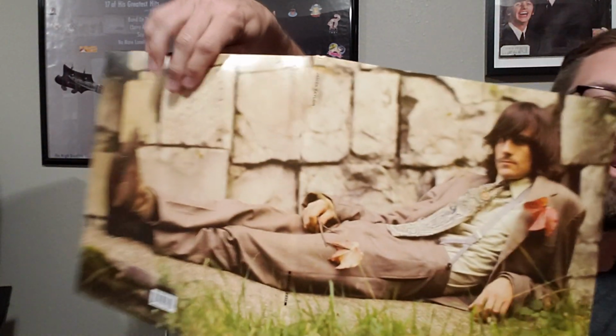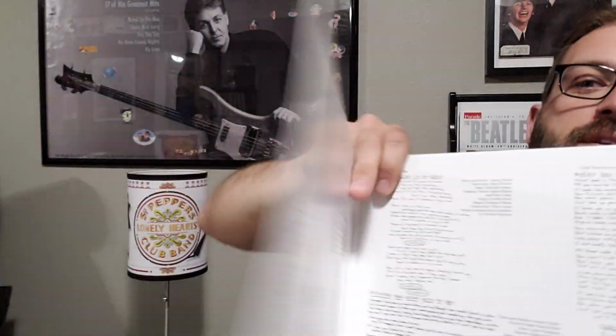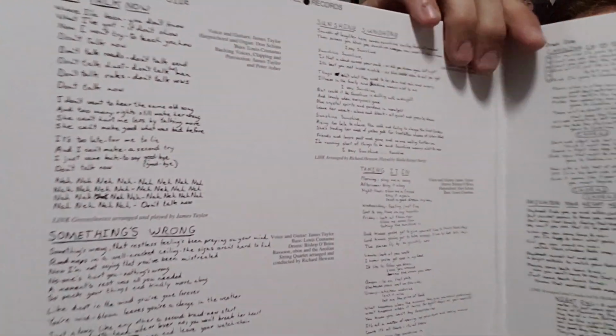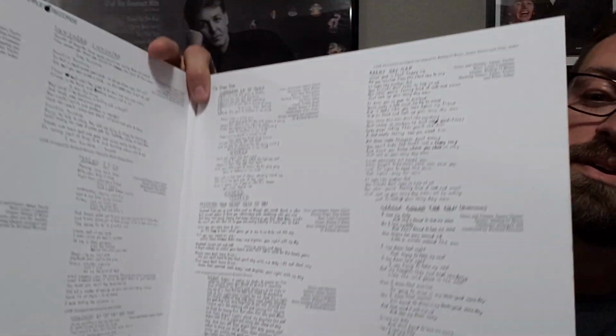Here you can see the full jacket. And then inside it looks like handwritten lyrics. I do have an original copy of this, but it's always nice to get a new remastered version. I'm assuming it's remastered anyway.